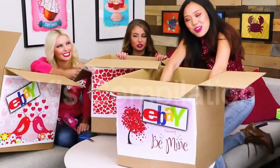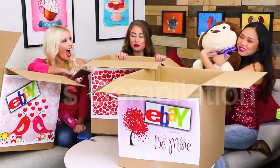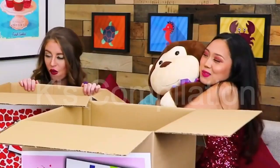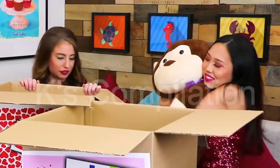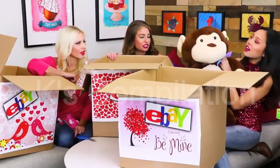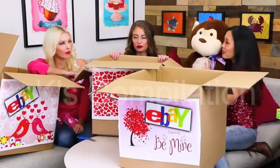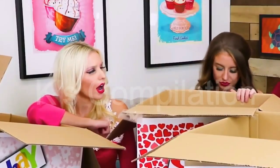I think this is the last one. What'd you get? This is the first thing that I saw, but I've been saving him for last because look at it! That's bananas! That's a huge monkey! Oh my god! Date for Valentine's Day, I don't need anybody else. He's so cute. He's ginormous. He's the same size as you. He's so soft. I don't have a name for him though, you guys. What should I name him? What should we name him? That's a monkey for John.